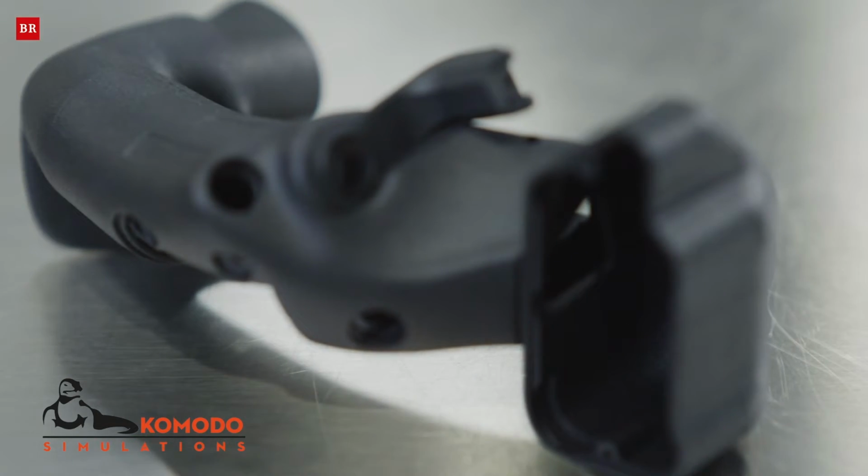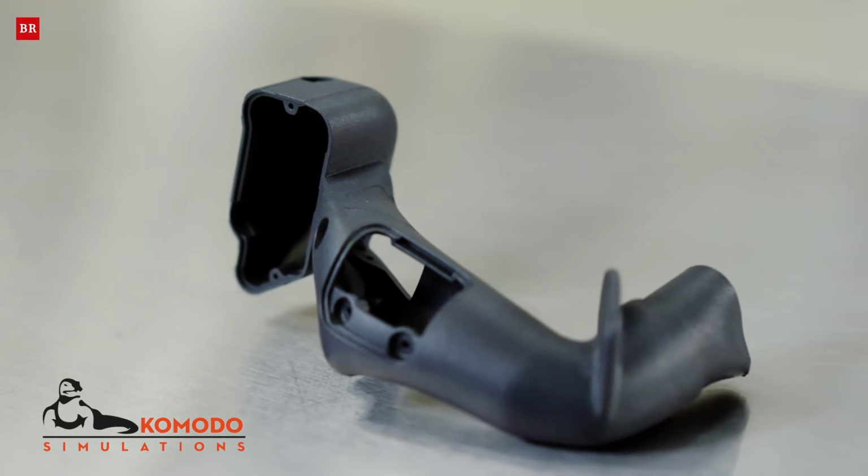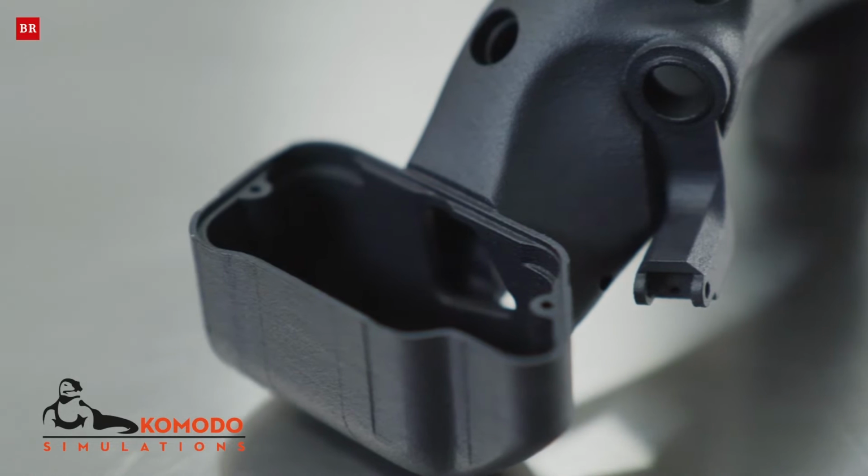You can also end up with parts that have complex internal geometries. You can hollow out parts to make them lightweight, something you can't do with many other methods.